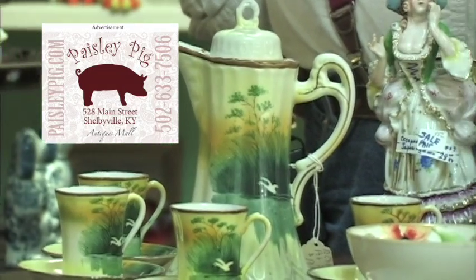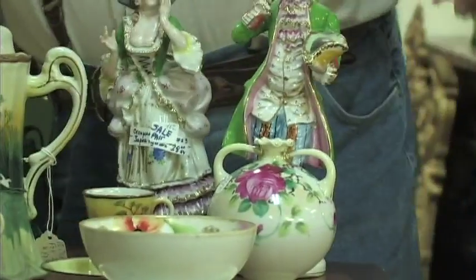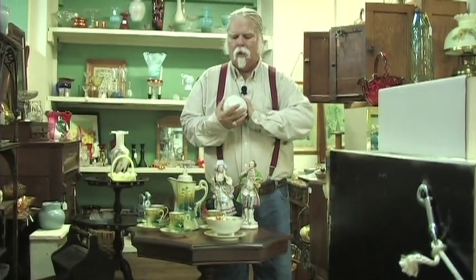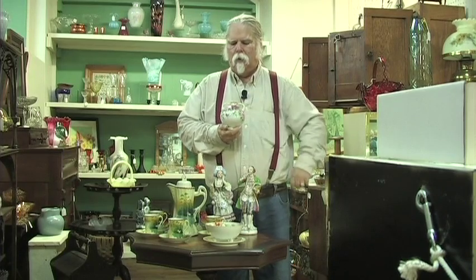Now, the oldest of the Japanese things that most people recognize as Japanese porcelain are these pieces. And these pieces have no mark on them whatsoever, and they're called pre-Nippon. Now, Nippon is the American word for Japan, and in the 1890s, about 1890, 1892, America insisted that all goods being imported into the United States be marked. And so anything that is prior to 1892 from Japan will have no mark.